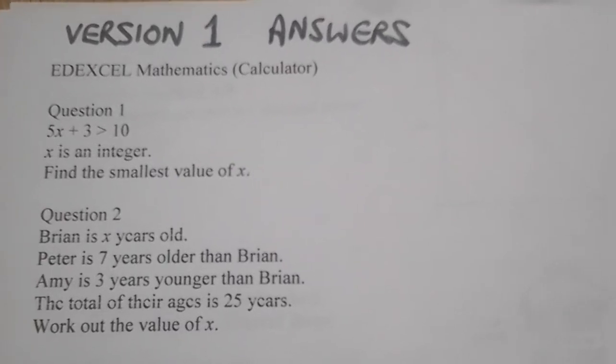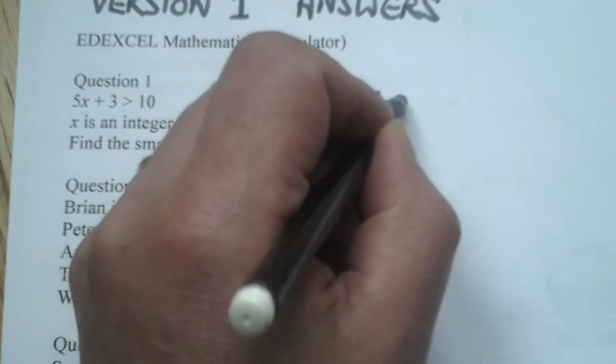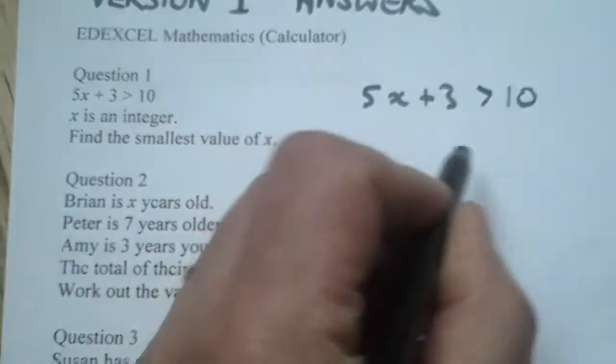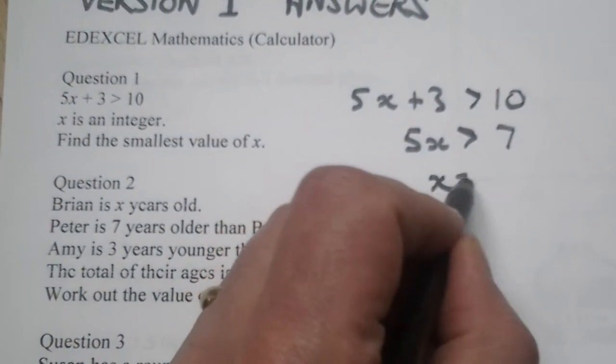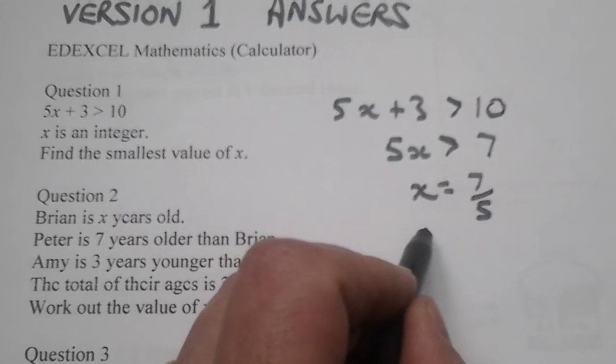You're looking for the smallest whole number that satisfies the inequality. Start by solving the inequality and take 3 off both sides. Divide by 5. Change it into a mixed number.